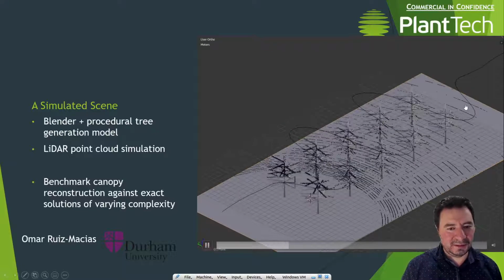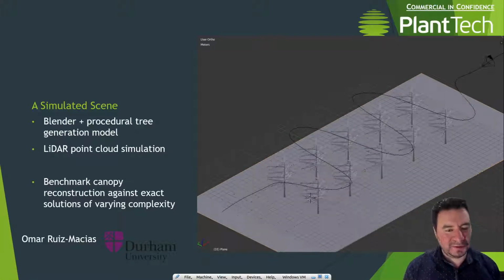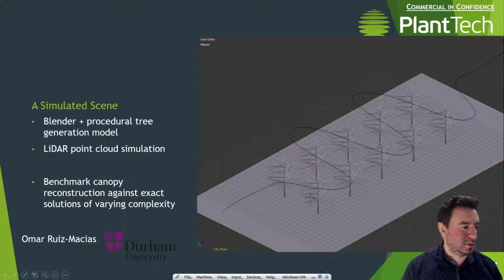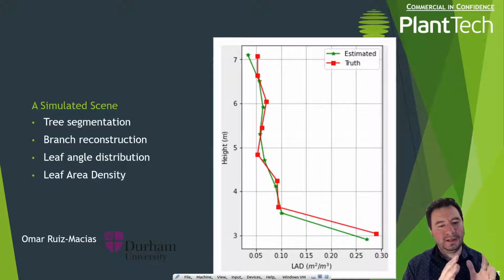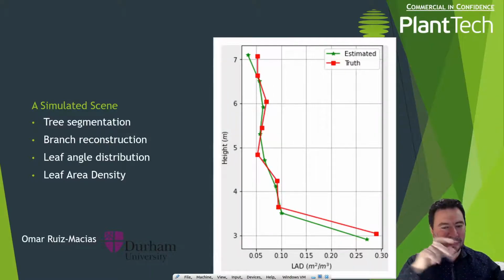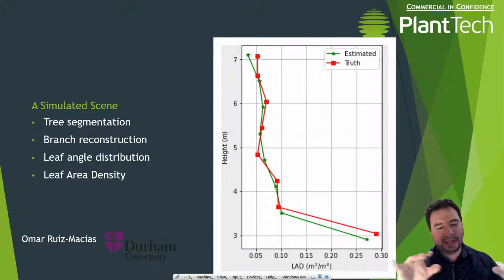So then the main question here is how can you retrieve the structural properties of these trees from that point cloud, right? So that involves essentially four different steps. The first one is tree segmentation. So this is being able to distinguish individual trees and do segmentation, essentially identifying the trunk structure and the branches, and separate the points that belong to the leaves from those that belong to branches. So essentially the algorithms typically look for cylindrical structures. So that's branch reconstruction.